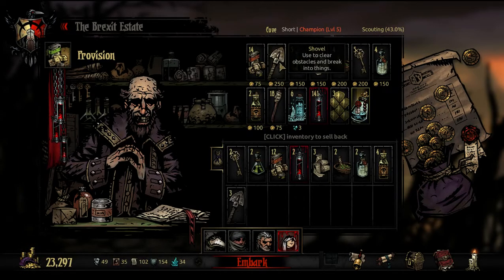And shovels, of course. Take an extra one, because we're trying here. We're really trying to get that extra bit of treasure squeezed out of this mission. So let's go.